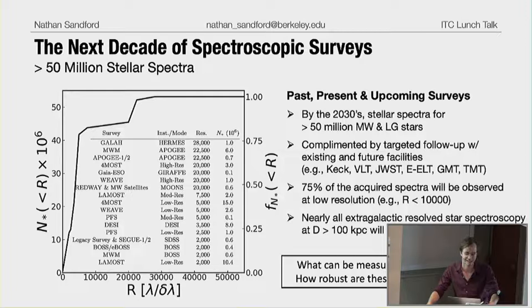But something I want to point out here is that roughly 75% of these 50 million-ish spectra will be acquired at low resolution, at R of less than 10,000. And as we go out to larger and larger distances, out beyond 100 kiloparsecs or so, the fraction of low resolution spectra increases to order unity just out of observational necessity. So to prepare ourselves for this wealth of data, it's really important for us to understand what we can measure from these low-resolution spectra and how much we should trust these measurements, if we're to put all of these surveys on even playing ground.